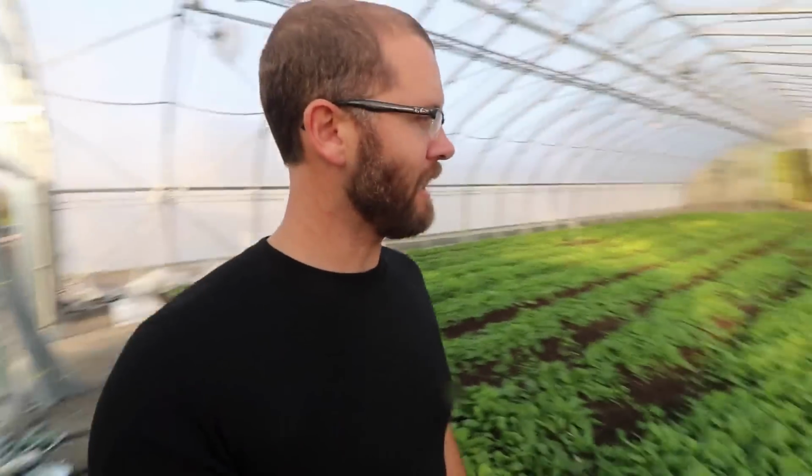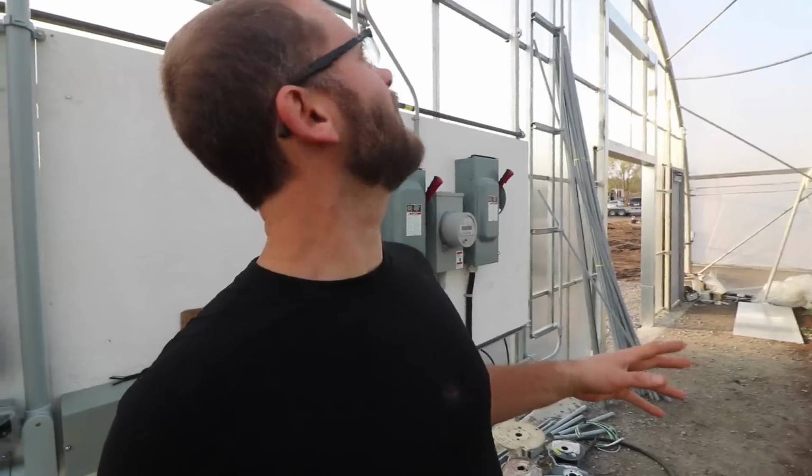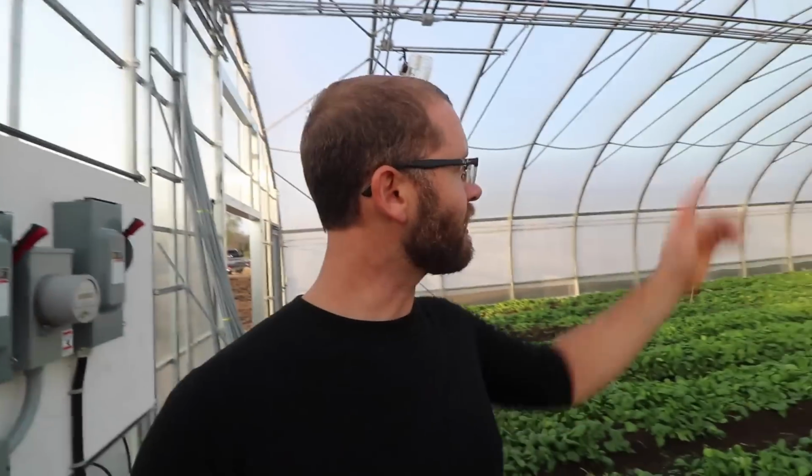I think JM had tomatoes in here earlier. So this greenhouse isn't heated. I don't think it's heated at all, actually. At least not to the extent. It does have a heater in it, but it's not heated to the extent that the one I showed you last time was. But there's a lot of production in here. Like, this farm is producing a lot of stuff, a lot of greens.